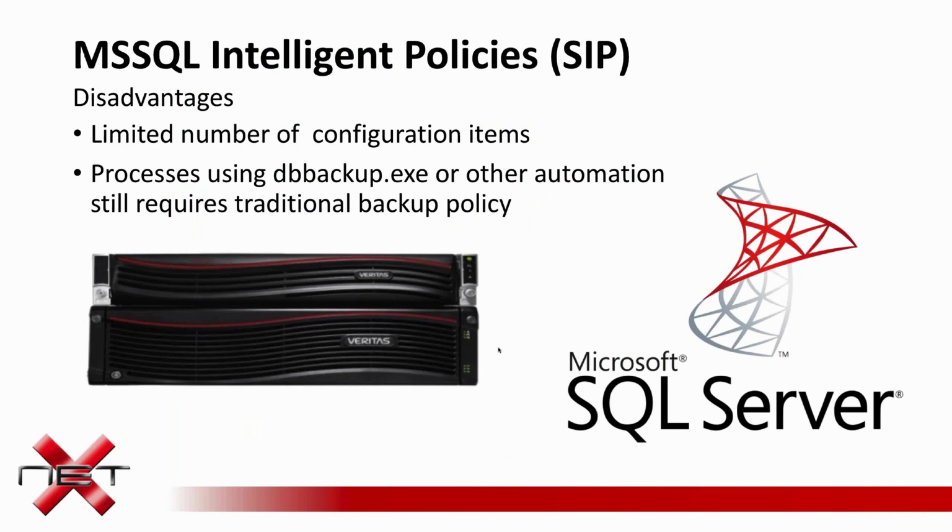So, disadvantages of using SQL intelligent policies. As I was saying earlier, there's a limited number of configuration items. I would say that most of what people use are listed in that policy, but not everything in that list from the tech note is configurable with an intelligent policy. Processes that use dbbackup.exe or other automation still require traditional backup policy, so you can't manually start a backup from the SQL client itself. It has to be initiated through NetBackup if you're using an intelligent policy.